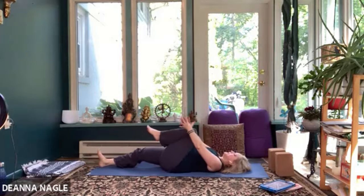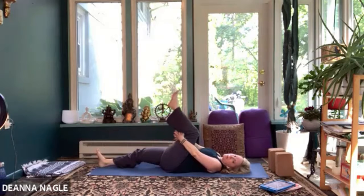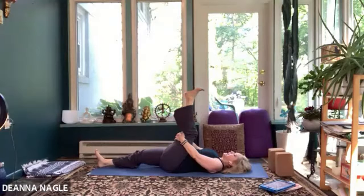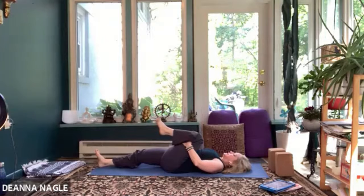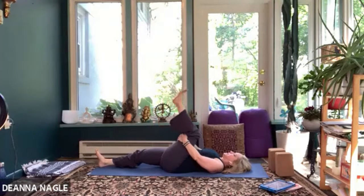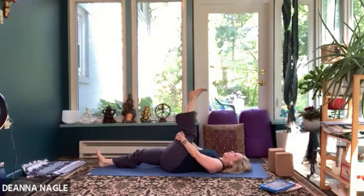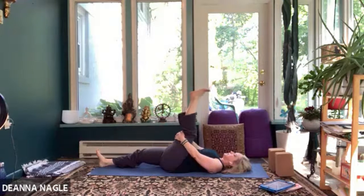Left knee hugs in, take an inhale, exhale, pull it in closer. Keep it in, and then hold behind the back of your thigh. And then as you inhale, straighten that leg. And as you exhale, pull it in towards your chest. And try that a few more times. Inhale, straighten. Exhale, pull in. Do that two more times without forcing that leg to be completely straight, unless it really easily goes straight.